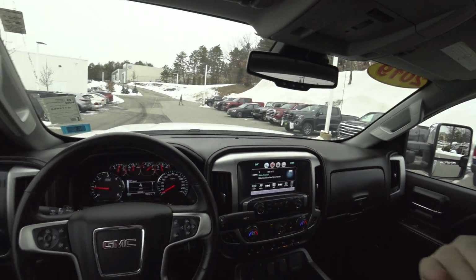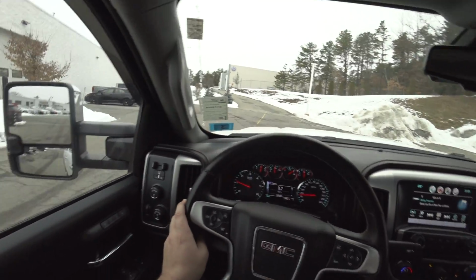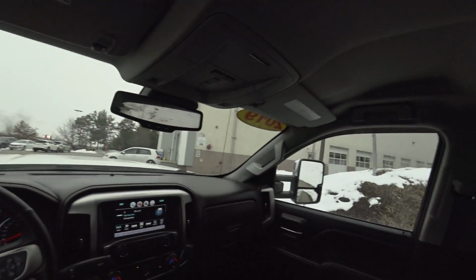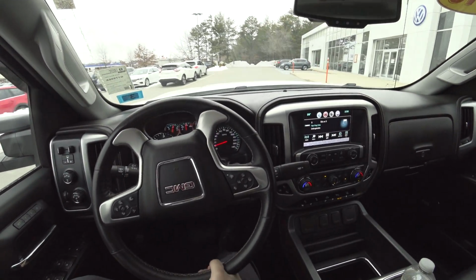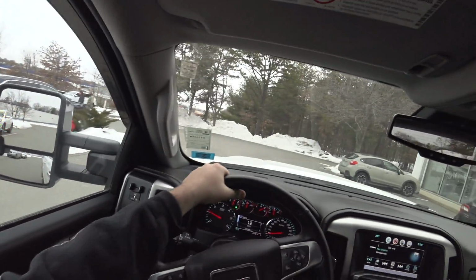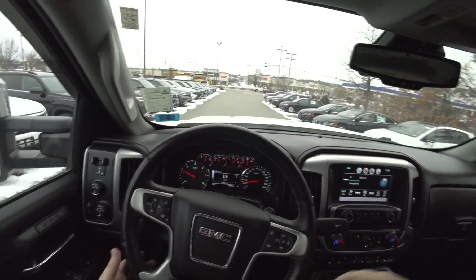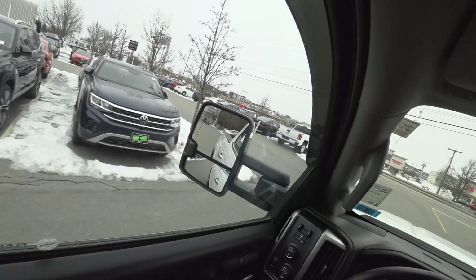As you can tell, even though this is a very big truck, it's not unbearable to drive. You can see out perfect. And it's just a really, really nice truck overall. See there, I can navigate perfect. I know where the front is. For parking, you have parking sensors up front.